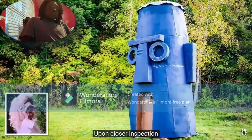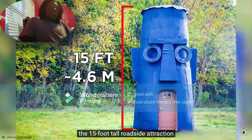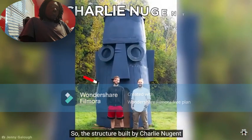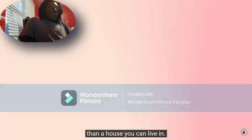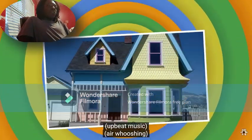Upon closer inspection of the one spotted in Palatine Bridge, the 15-foot-tall roadside attraction doesn't contain furniture or insulation, so the structure, built by Charlie Nugent, is actually more of a sculpture than a house you can live in. Wow. Who wants to break the bad news to the real-life Squidward enthusiasts out there? Not me. That's just creepy.